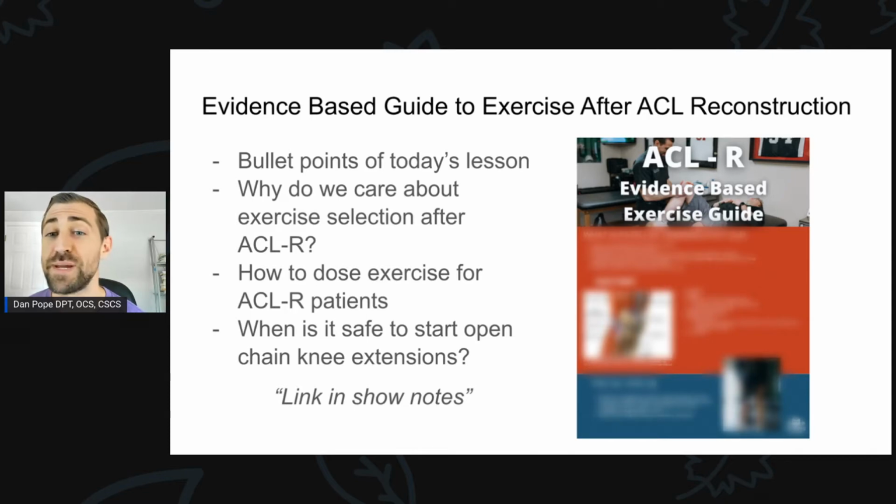I've made an evidence-based guide to exercise selection for ACL reconstruction infographic. Like I said, it's got the bullet points of today's lessons. Some of the things that we answer are: why do we care about exercise selection after ACL reconstruction? How to dose exercise for ACL patients? And when is it safe to start open chain knee extensions? You can check this out. I'll put a link in the bio, so you can follow along and go back and check out the things you learned about today.